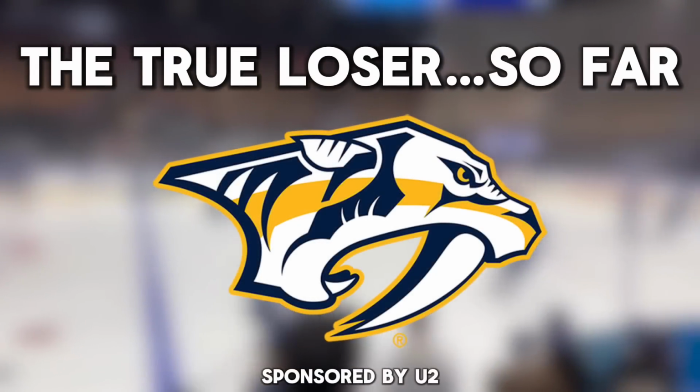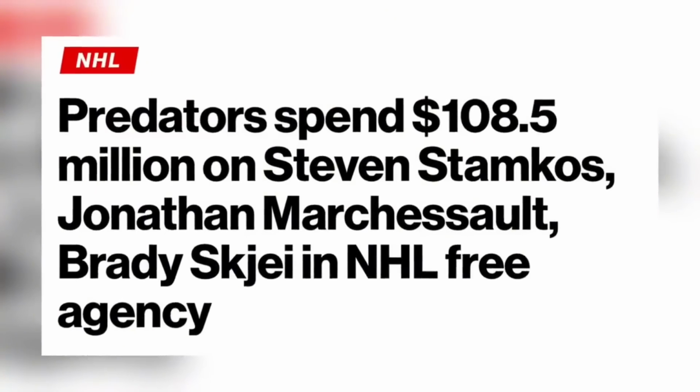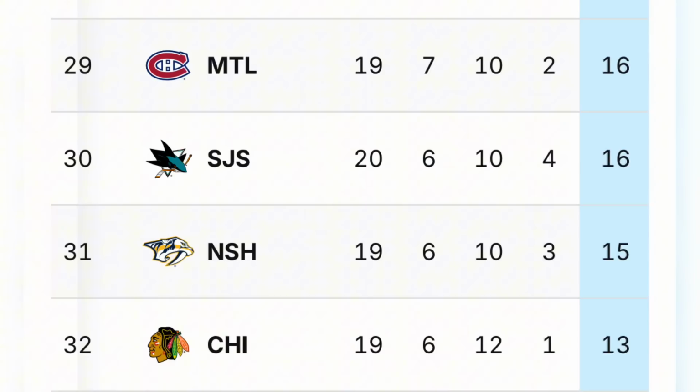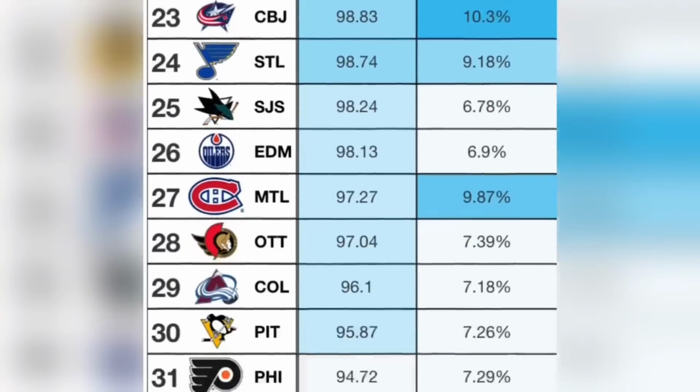One team who has completely fallen short of expectations and is the number one loser so far this season has to be the Nashville Predators. $108 million committed in the offseason, only for them to fall flat on their face and so far be in the basement of the league. Their advanced numbers suggest that they're getting a bit unlucky. However, tiny mental mistakes have been killing this team at crucial moments.